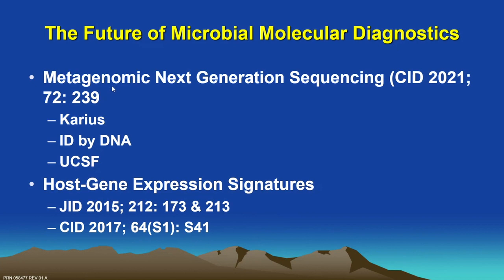Metagenomics, which is capable of detecting all microbial DNA as well as human DNA that's in the specimen, is evolving quickly, such that there are now at least 3 commercial sources for metagenomic sampling of body fluids, which includes airway secretions. Procalcitonin is a valuable asset, but coming along are host gene expression signatures, a couple of citations. The gene signature data is impressive at separating pure viral from pure bacterial infection. It still is problematic if there's a mixture of virus and bacterial pathogens.